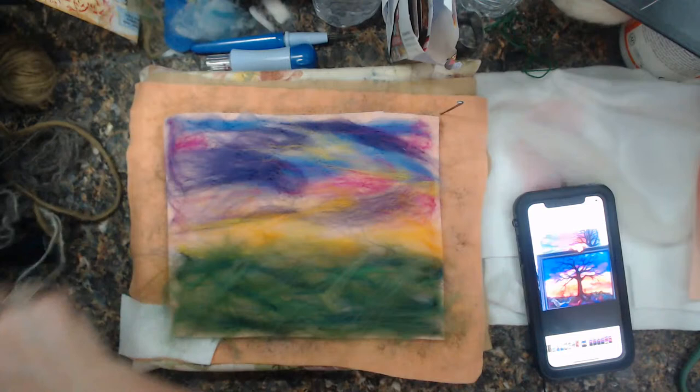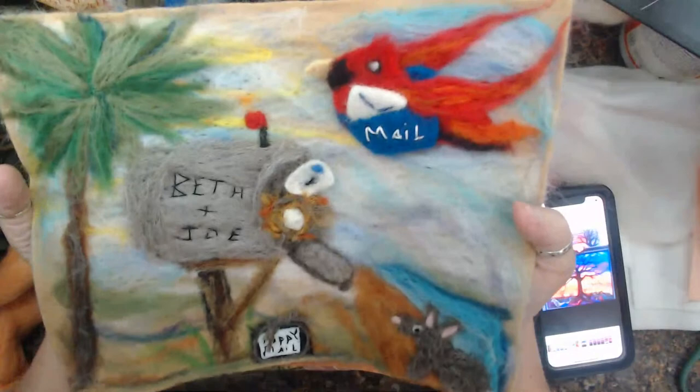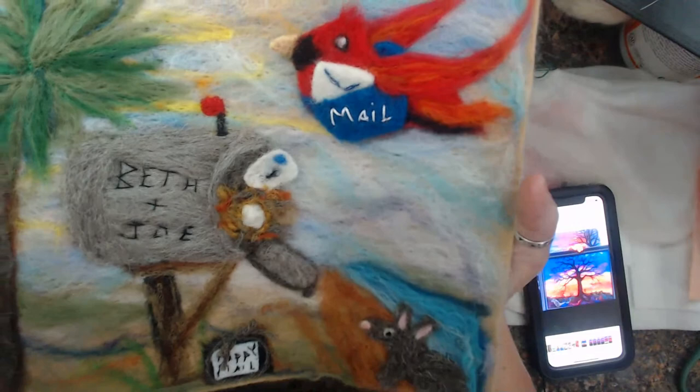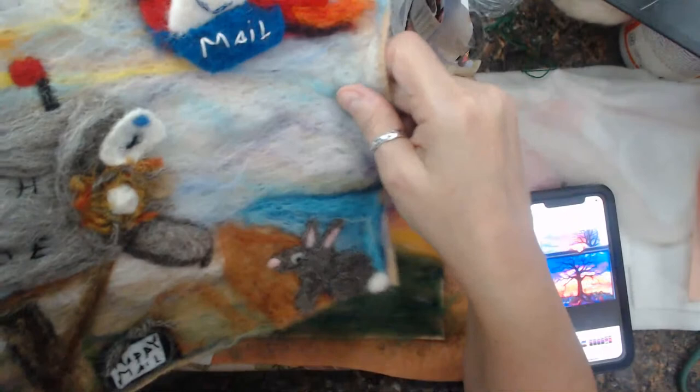Let me show you what I did Tuesday. We did this and I finished it up. And this was the mailbox. And it was down on the beach. And we had the red bird coming in to pick the mail up. And we've got some happy mail going out. There's some happy mail. Can you see it? And Harry's over there guarding it, making sure nobody goes down on the beach and steals our package. Porch thieves. So I thought that was cute. I thought that was a cute touch with the red bird and the mail pouch.